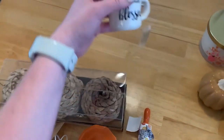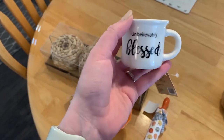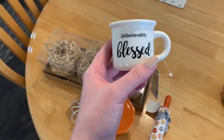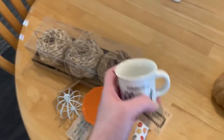I did have to get, again, this little guy for my tiered tray. I'm always looking for small little inexpensive items that I can put in my tiered tray because it makes a really big statement, but you don't have to spend a ton of money on it. This one was $3, so 40% off of that.